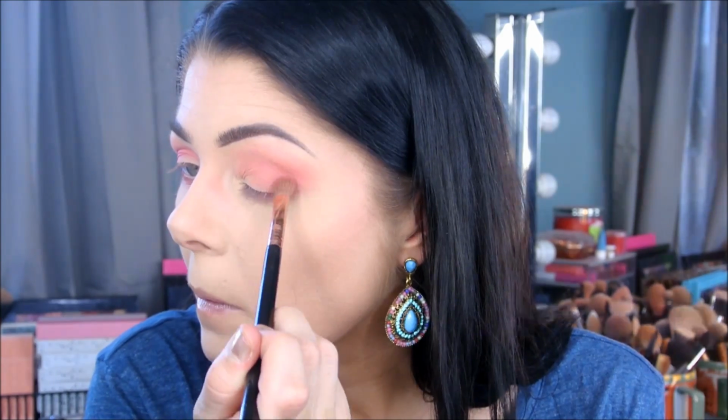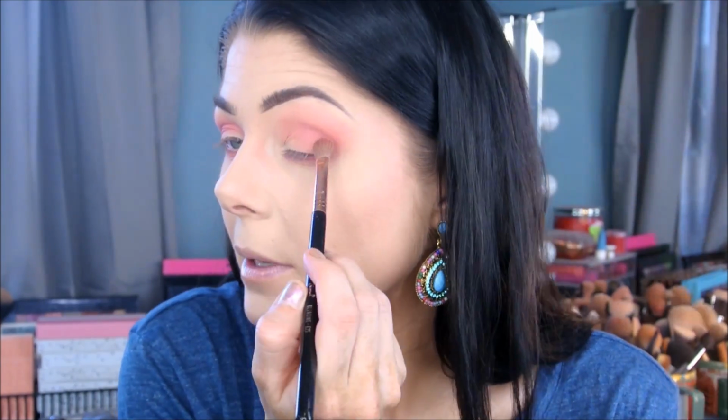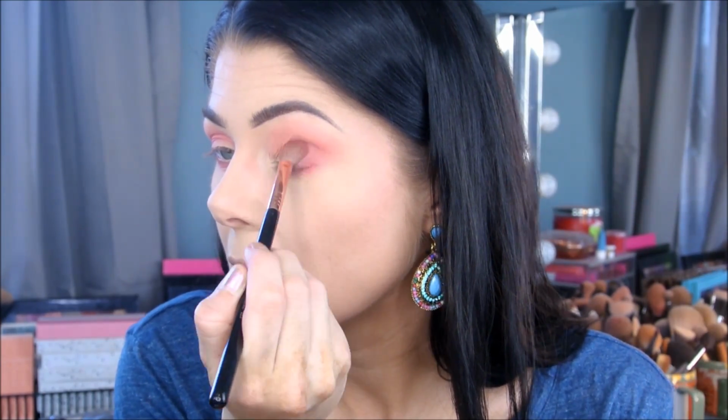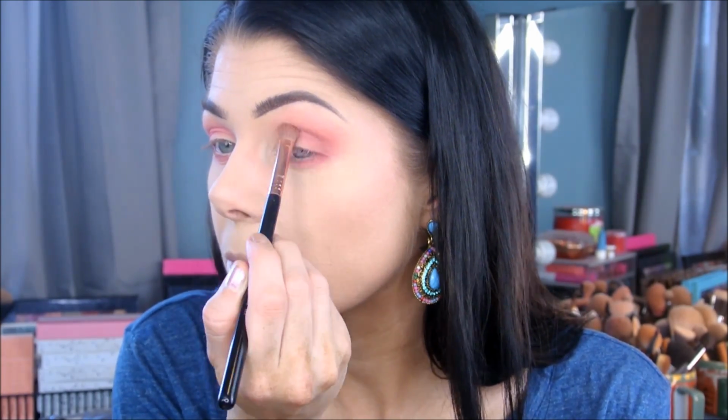I'm gonna go in. Yeah, this is a bit more sheer, but I bet this will be an amazing blush. It's nice if you just want to have a nice wash of color in your crease, but it's not intense enough to be an eyeshadow, not at least according to me.